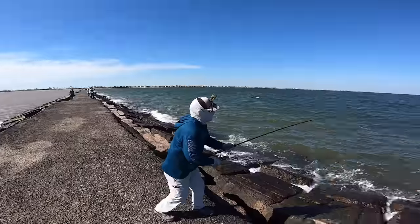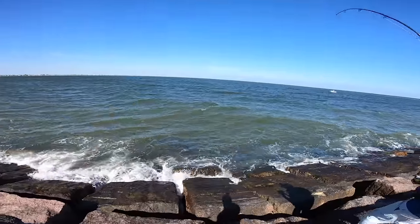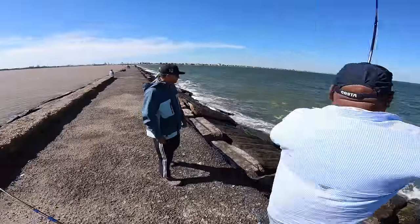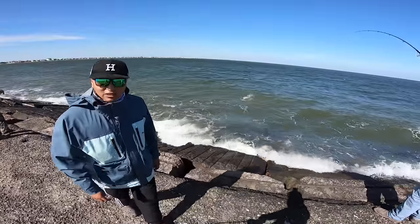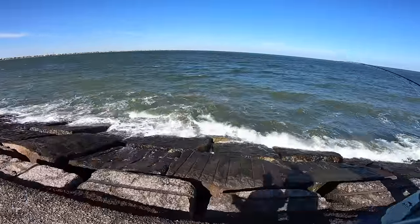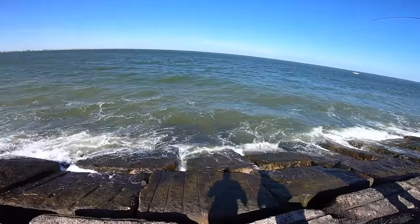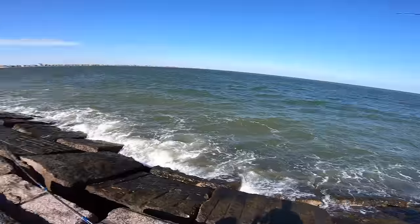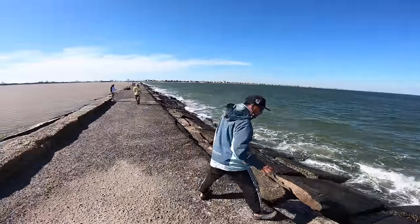All right, pull him up, I'll help him land him. I just wanted to get back to our bag. That's a big one right there. My dad caught his first one. I haven't even caught mine. That's a huge one. That's gotta be a 30 pounder. Wow, look at that jack. That's a good jack.